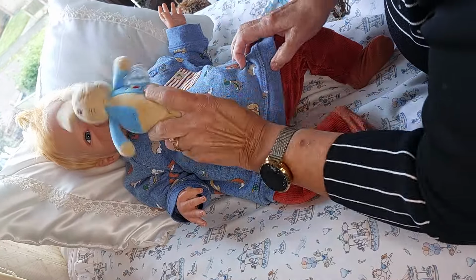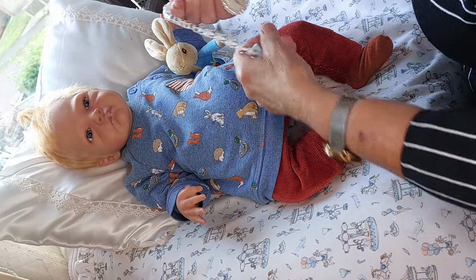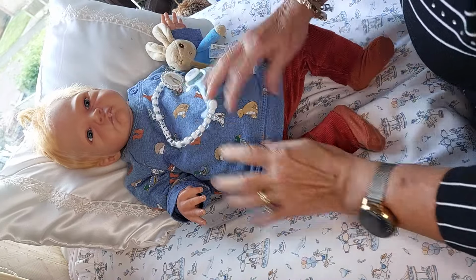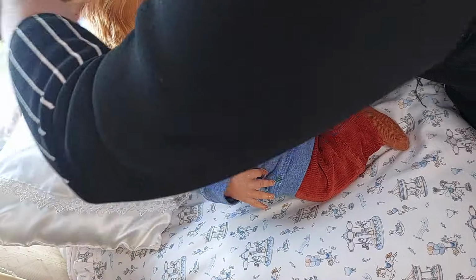Right, there's a little Peter Rabbit. There you go. There's a little Peter Rabbit. That can go on there, and then Peter's the right way. Right, so I think you're done. Give her a little brush. Not that it needs it.